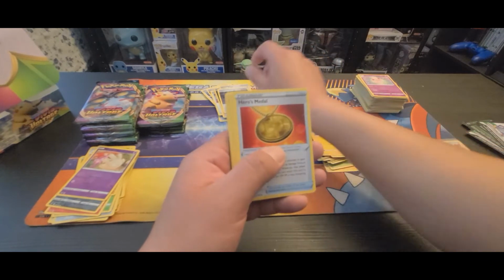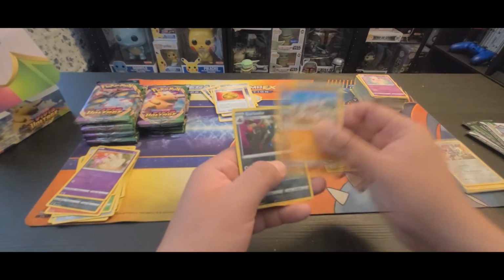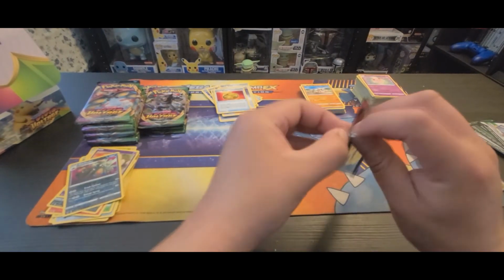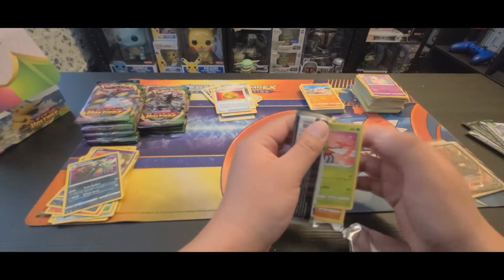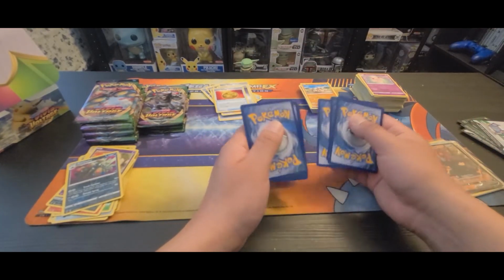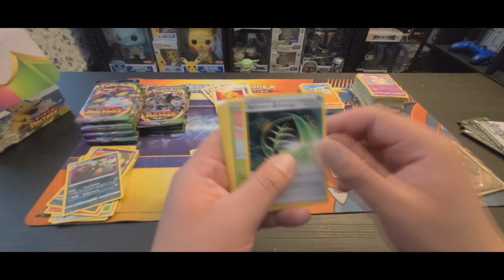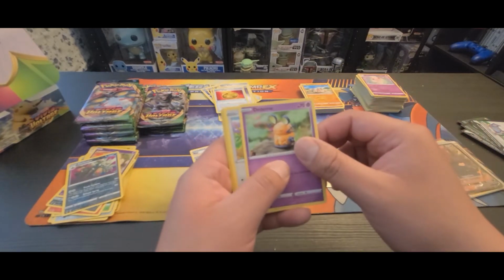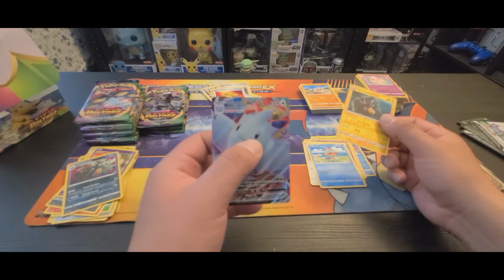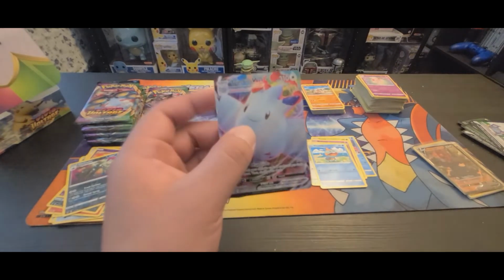Zebstrika, Coding Energy, Heroes Metal, Charmander, Chatot, Joltik, Karrablast, Mudbray, Carbink, and a Coalossal V. Alright. Another white promo. Psychic Energy, Bagon, Dewott, Aromatic Energy, Yanma, Wooper, Dedenne, Pikachu, Chewtle, Pincurchin, and a Full Art Togekiss VMAX. So this is probably my third one I pulled, second or third, and I already have one. A cool looking card.